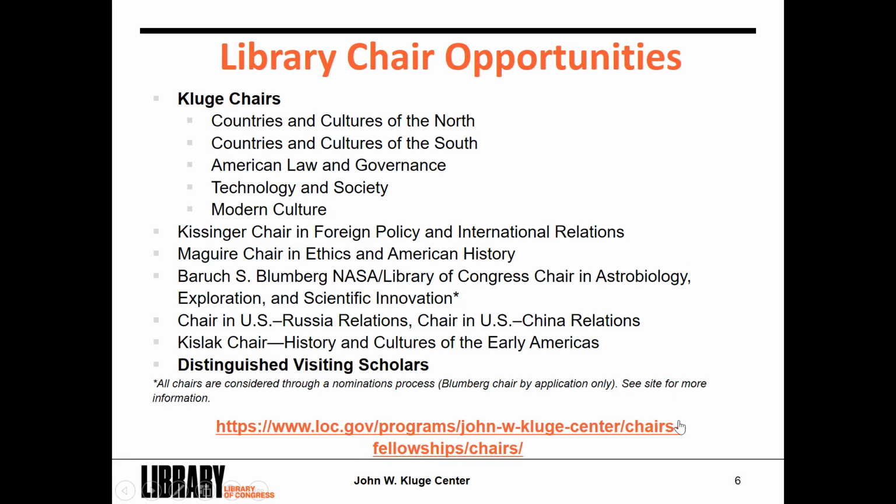And depending on the type of chair, there are also opportunities for formal speaking engagements with Congress, Hill staff, other scholars, or the public. And some of the examples of the Kluge chairs that you see include these areas of North and South, the cultures of the global North, the global South, American law, technology and society, modern culture. We have some named chairs as well for Kissinger and foreign policy, the McGuire chair in ethics, the Bloomberg chair in astrobiology, exploration and scientific innovation. That is one that, if you'll see at the bottom, it's denoted as needing an application process. It's the only one on this list that goes through that process.